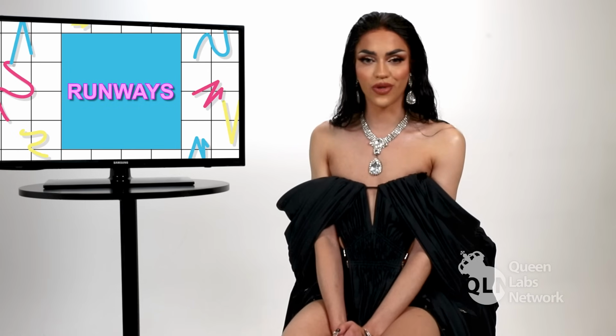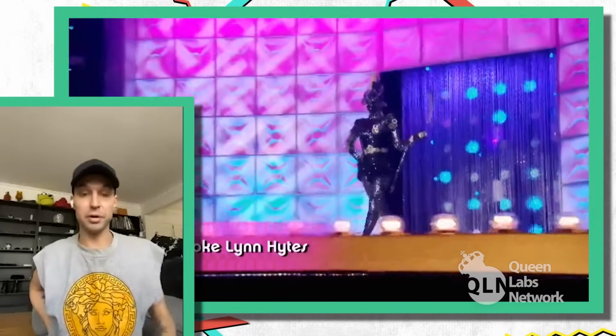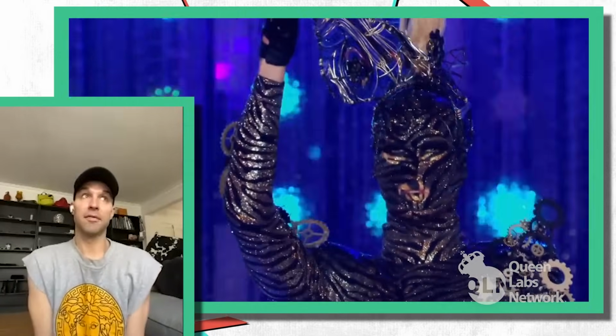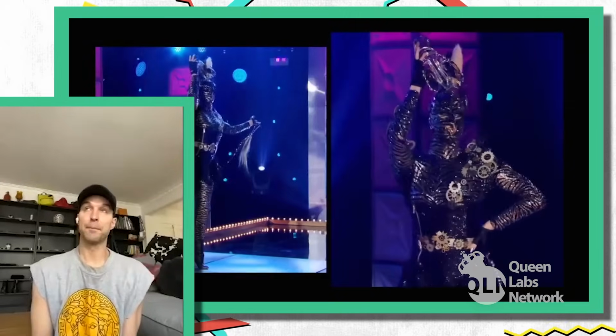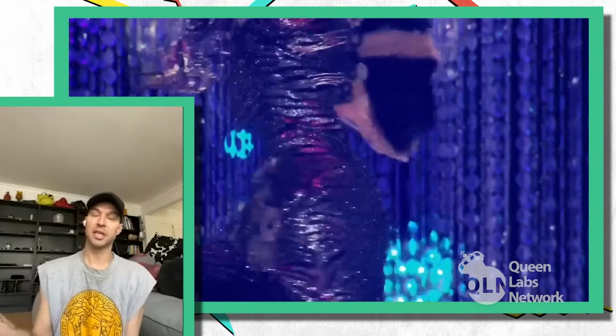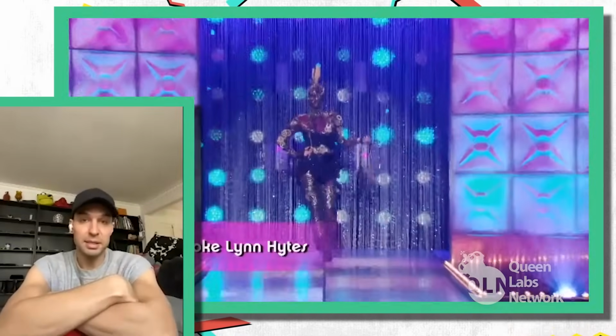Your face kini realness look. I'm bitter about this look because this is the only look in Fashion Photo Review that I got a boot for, which I still do not understand to this day. I made this look for Miss Gay America that I competed in the year before Drag Race. I think it was presentation, and the theme was steampunk circus. So I thought it'd be really cool to do a steampunk zebra.